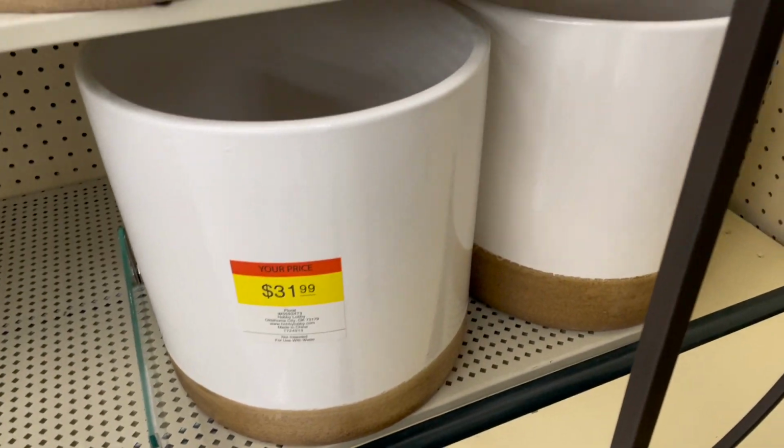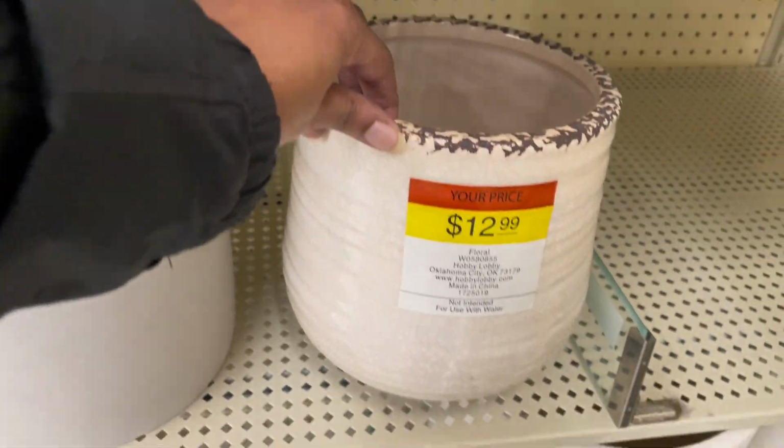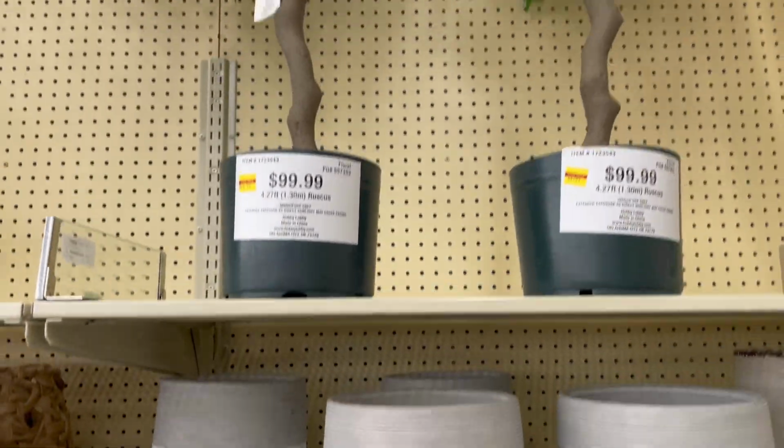So look at this. Guys, these planters are at least 50% less than what they would usually cost us. Look at them, they're very nice.